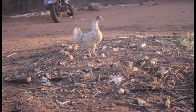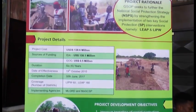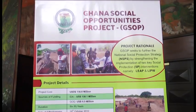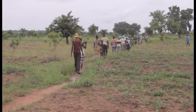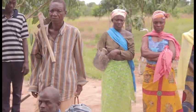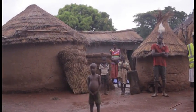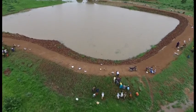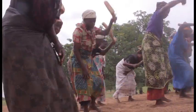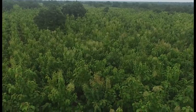Prior to this, however, the Government of Ghana in 2011 launched the LIPW under the Ghana Social Opportunities Project, GSOP, with funding from the World Bank. The key objective of the LIPW program is to create employment and income-earning opportunities for extremely poor persons through their participation in public works programs such as rural feeder roads and small earth dam rehabilitation and construction, and climate change mitigation and biodiversity conservation activities.